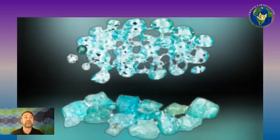You'll find it in nice gem forms like these beautiful blue apatites here. You can also find it in masses, definitely always in that crystalline form.